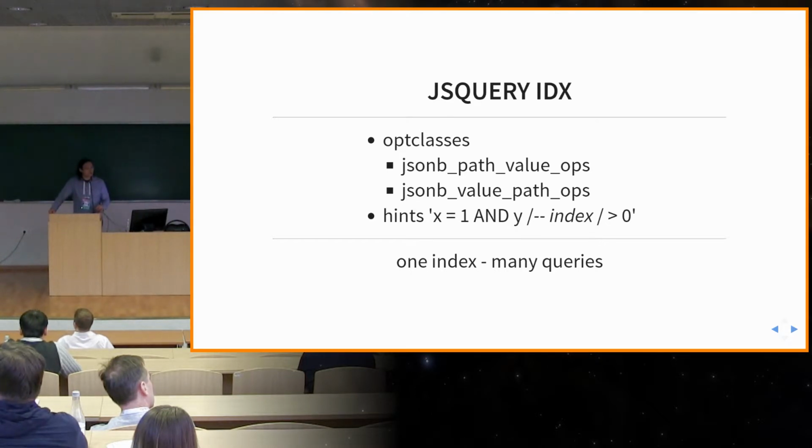You don't need to index each field separately, so many queries can be covered with one index. So check it out.